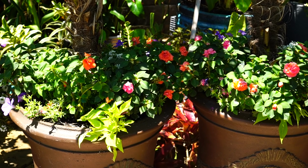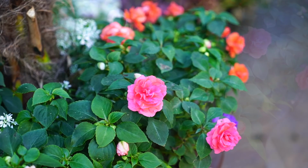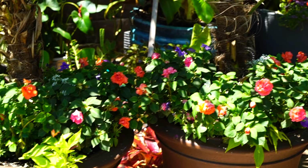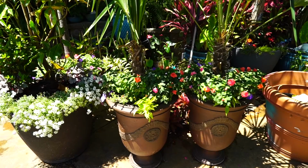I just haven't moved them yet, mostly just because I want to give the impatience a moment to settle in so I could actually show how pretty they look. Because in the video, when I planted them up, they threw a bit of a fit, as they tend to do. So this way there's a slightly better look at them, even though it is incredibly sunny and overexposed. I'm happy that I finally got to do this part of the video, because now I can move them, because they're in the way of all kinds of things.